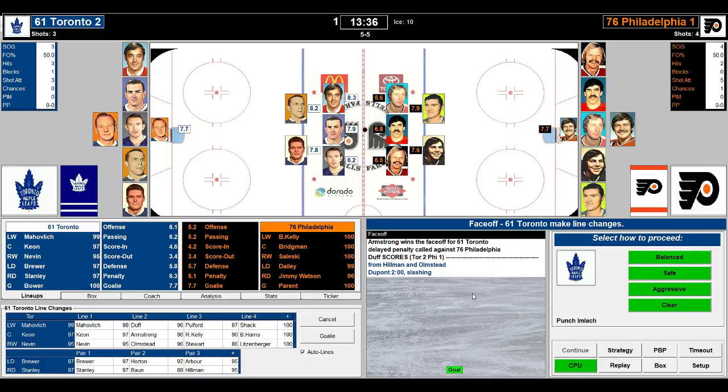So let's go through that again. Armstrong wins the face-off for the Maple Leafs. A delay penalty was called. Duff puts the puck on net and it gets by Parent. And it's now 2-1 Maple Leafs with 13:36 to go here in the first period. Face-off at center ice, Flyers trailing by 1 now at the Spectrum.